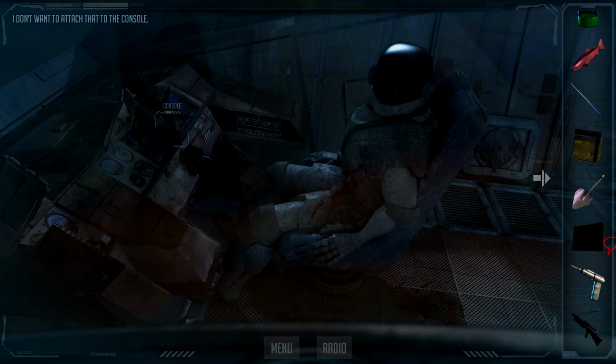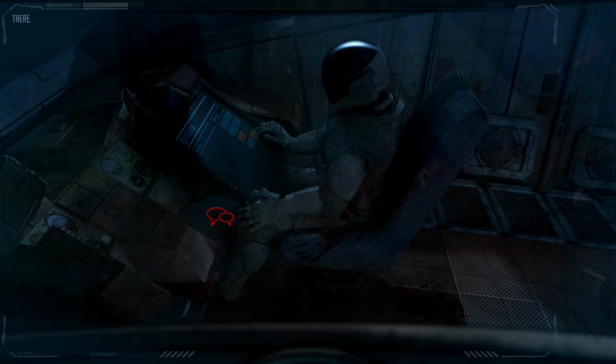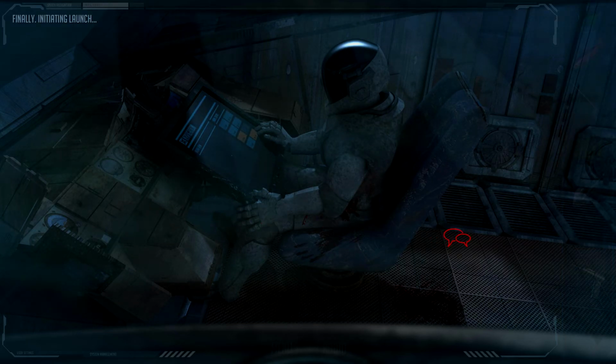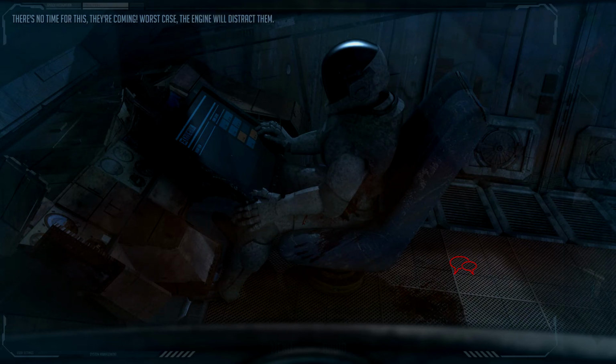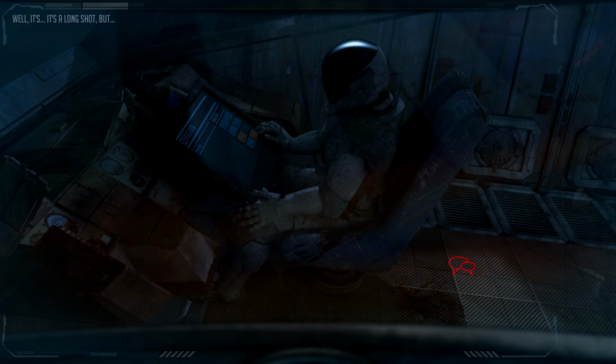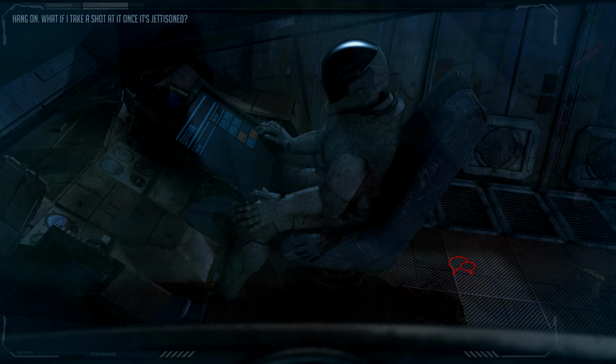I don't want to attach that to the console. There. Finally. Initiating launch. Wait, what about the damaged engine? We'll eject it as planned. What's the point? There's no way to detonate it. There's no time for this. They're coming. Worst case, the engine will distract them. Well, it's a long shot, but, hang on, what if I take a shot at it once it's jettisoned? Do whatever you want. I'm taking off.